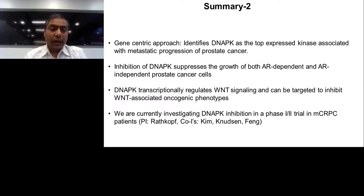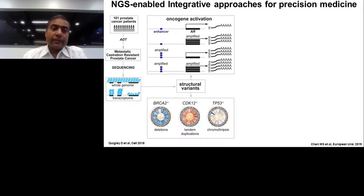So what are we looking forward to with these kinds of gene-centric or sample-centric approaches that are enabled by next-generation sequencing technology? We are looking at platforms like whole genome sequencing and transcriptome sequencing, and both of these sequencing forms can now identify different forms of oncogene activation and different structural variations, as we have published in the whole genome sequencing of 101 metastatic castration-resistant prostate cancer patients.